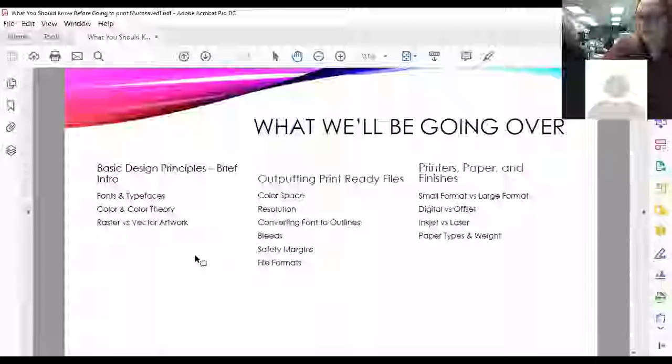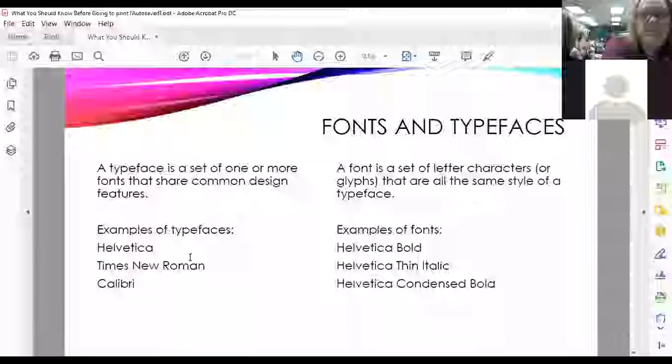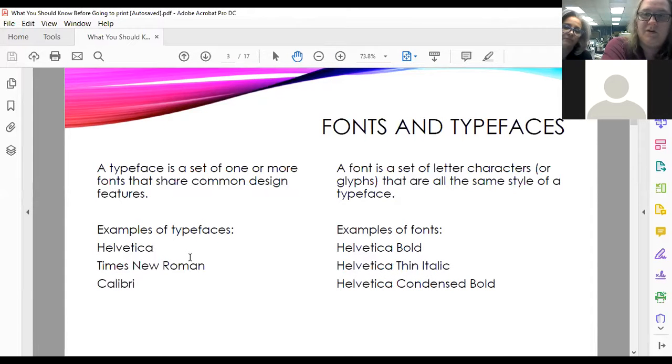Just to go into some design issues really quickly: fonts and typefaces. The terms have become fairly interchangeable over the years, but there is a subtle difference. A typeface is a set of one or more fonts that share common design features. For example, typefaces like Helvetica, Times New Roman, Calibri. There are thousands of typefaces out there, and they all do something different. A font is a specific set of letter characters that are all in the same style of typeface. So we have the typeface Helvetica, but within Helvetica we have Helvetica Bold, Helvetica Thin, Italic, Helvetica Condensed Bold. These are all individual fonts that belong to the typeface Helvetica.